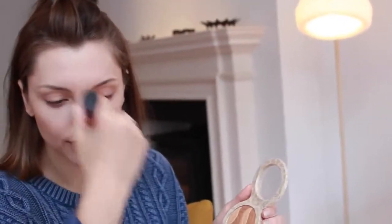And of course, a bronzer. Couldn't live without a bronzer. This is a new one for me from Physicians Formula. I'm loving it so much. It's a really nice natural bronze shade, so I'm just putting that underneath my cheekbones, anywhere that the sun would hit, down the neck, any old place that I need some bronze in.